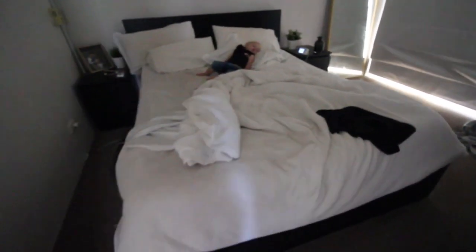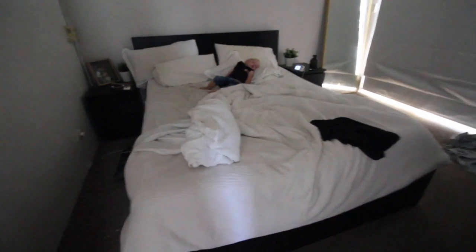I need to do my bedroom, but I'm going to leave it because Frederick's asleep on the bed. But I'm going to take all the washing out and do the washing, and then I'll do the bed and everything after Frederick wakes up.